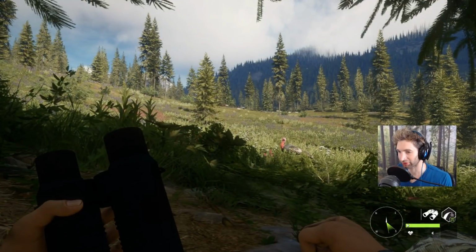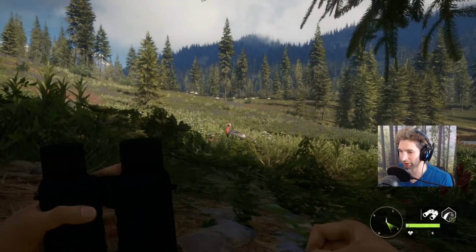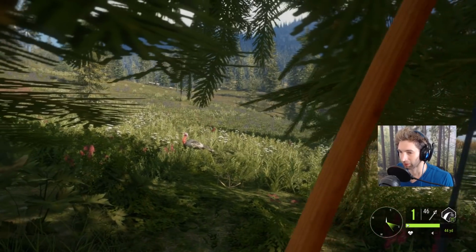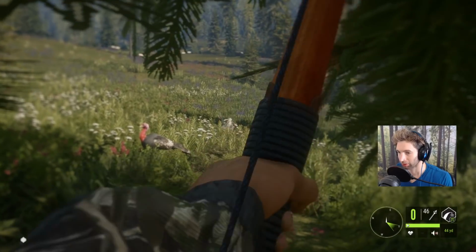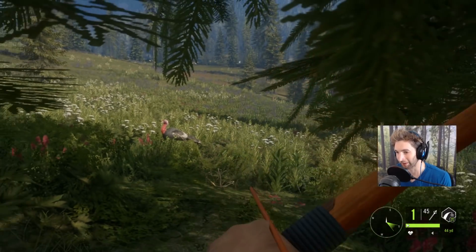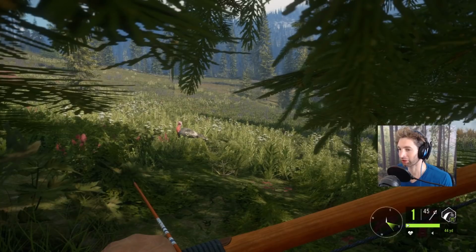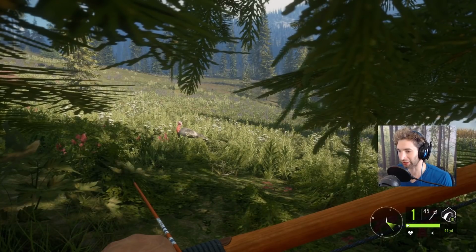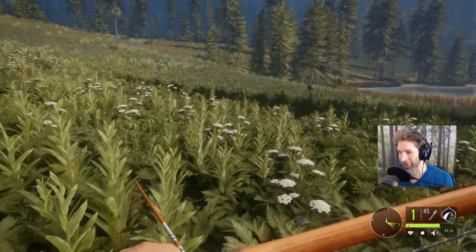Oh my god, here he comes. There he is, there he is. 30 yards away, 30 yards away. Got him! Oh my god, we dropped him! What a rush! Oh my god. Let's get him.